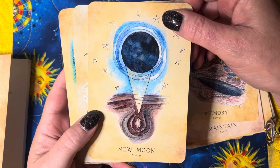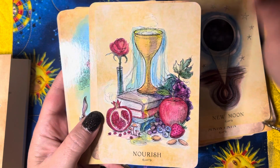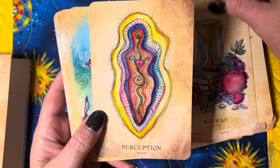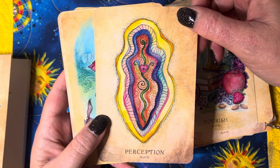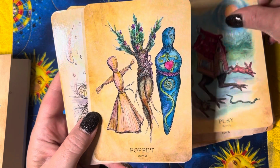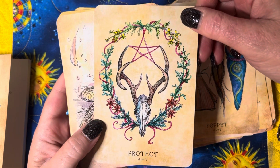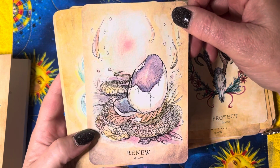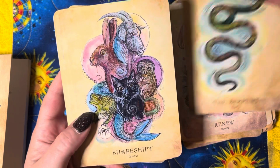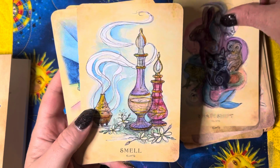Now, I'll tell you, just going through these, for me, I would very happily read the cards just by themselves. But I'm going to read the guidebook. At least, you know, initially. These are just wonderful. Oh, look at that. Oh, that's fabulous. And apparently there's a whole system.